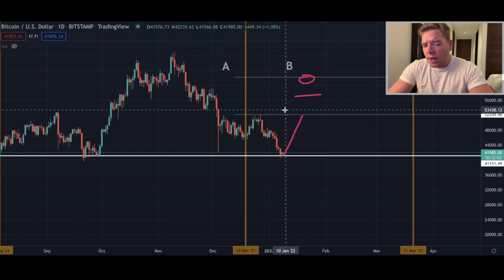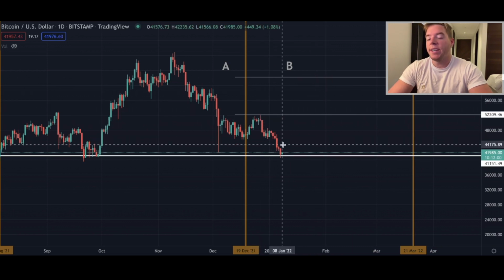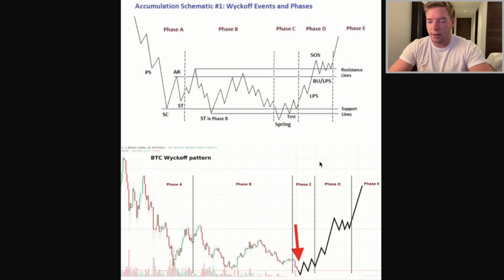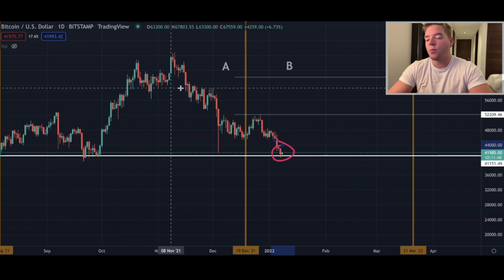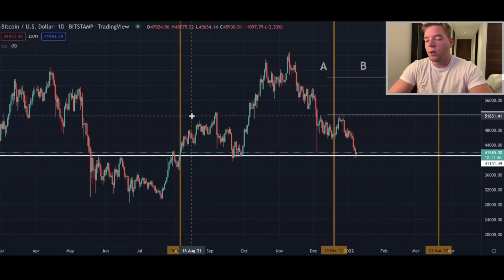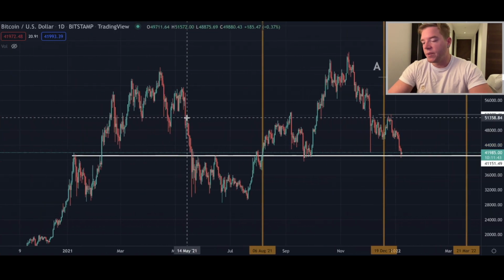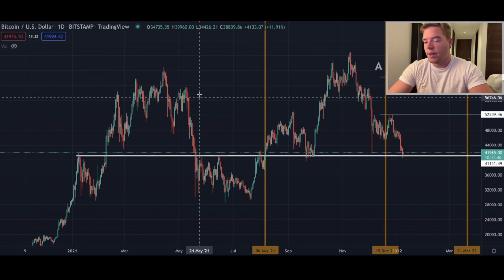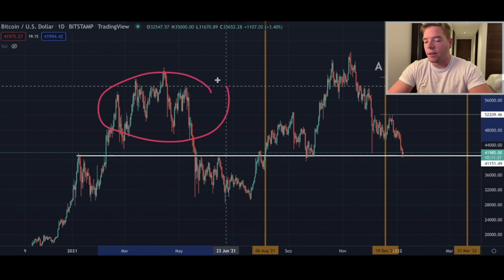Some people say that right now this is already the spring in the Wyckoff accumulation pattern, so that we are already at this low point and from there get a move to the upside. Technically that's also possible, but when I look at the price action here, my problem with this is that most of them are starting from here.